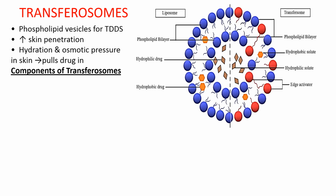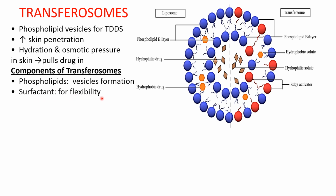Now, if you compare this with a transferosome, it is altogether different. The components of transferosomes are in this way. They have phospholipids. The phospholipids, these blue-colored heads, are able to form a bilayer, very similar to that in the liposomes. Besides, they also have a surfactant. The surfactant is positioned intermittently between the phospholipid bilayer, and these red-colored globules forming the surfactant are also known as edge activators.